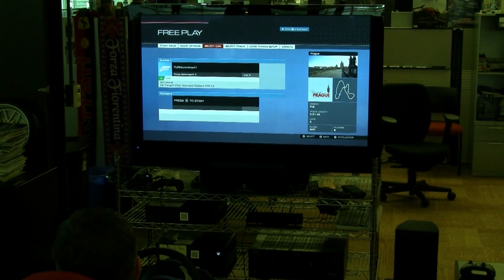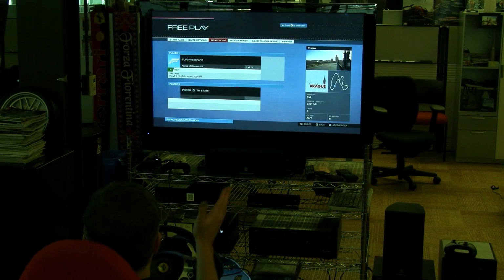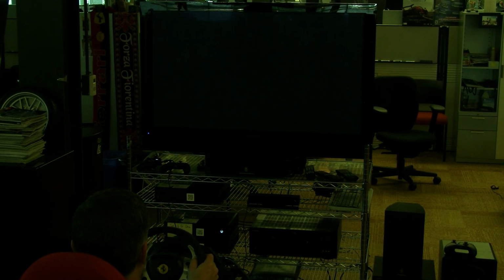And I was like, what? Wait a second, I'm gonna go back and drive that. I think I was gonna go drive the Indy car again, so I switched out of that, got in that car, and that thing was awesome. It was really cool to drive that older car.